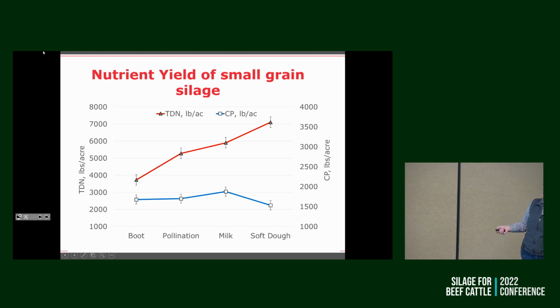So if we look here, this is TDN yield, and you see you get a linear increase as you get more mature. That does make sense to me, even with that drop in energy at milk, because you had higher yield, it still gets more yield per acre. And if we go all the way up to soft dough, we can get 7,000 pounds of TDN per acre. That's pretty good, right? But we're going from mid-May harvest to mid-June harvest. So in between there, you've got a month.